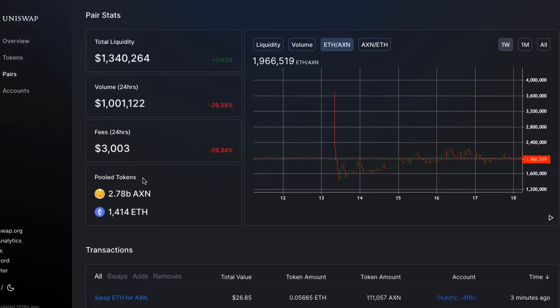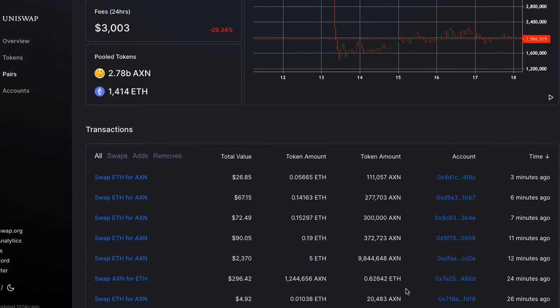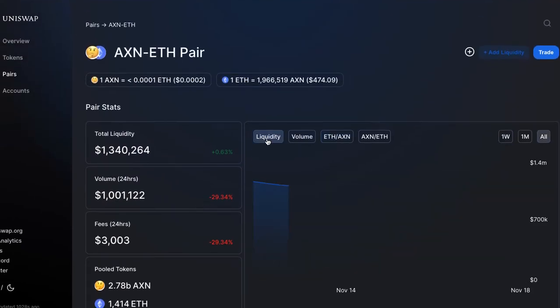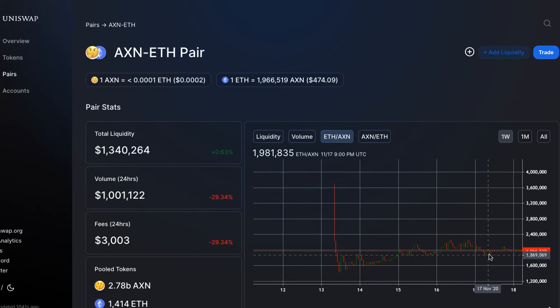a handsome liquidity pool. So 2.78 billion Axion on the supply, and 1,400 ETH on the ETH side. You can obviously see all the swaps and stuff like that down here. I'll leave the links below this video. Well, you can click on liquidity. You can see that liquidity is a bit higher, which is pretty neat, and the volumes have been pretty steady, between 1.2 and $1.5 million there. So pretty neat. I do prefer this view here, and you can see 2 million per ETH.